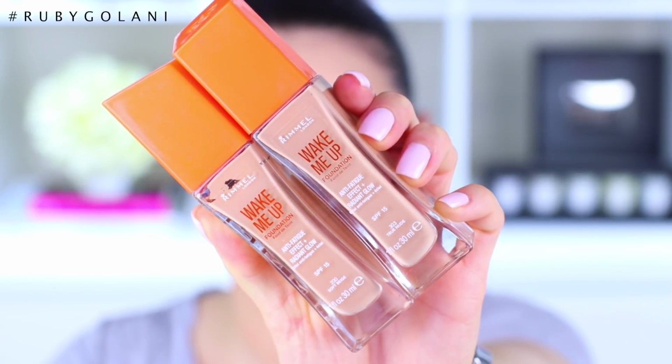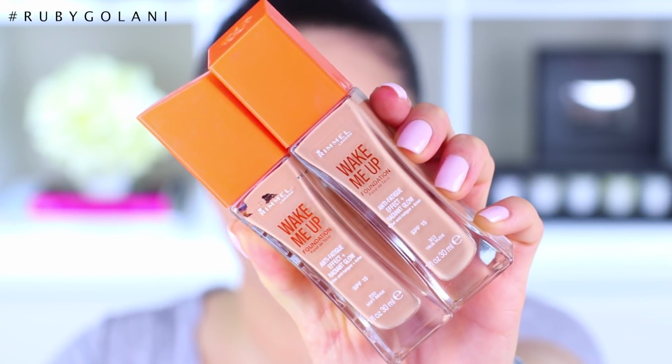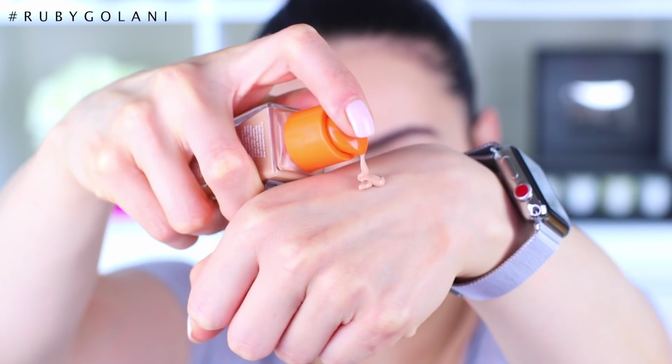Moving on to a foundation that I have used religiously since its launch, this is the Rimmel London Wake Me Up foundation. This is definitely the glowiest foundation in this lineup. It's a medium to full coverage foundation that is very light and smoothing on textured skin. It really does give the skin a flawless, natural finish. I feel like I'm going to have this foundation in my collection as I age. It just has this beautiful luminosity to the formulation.